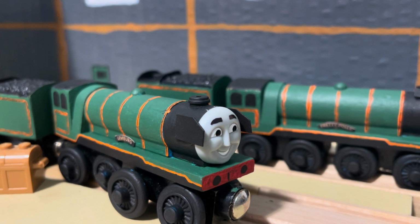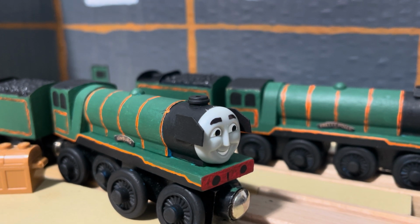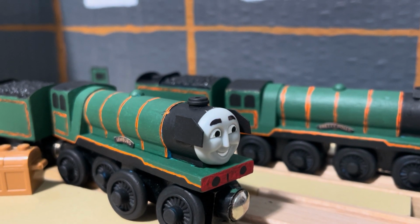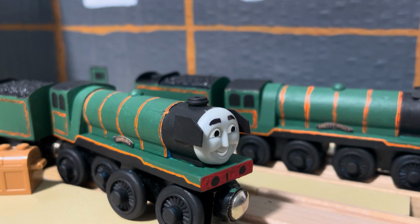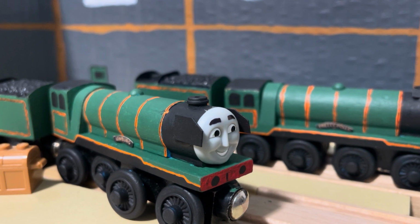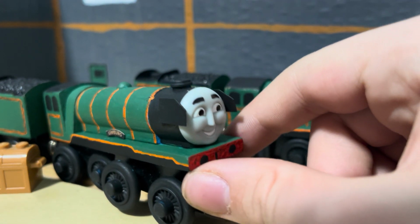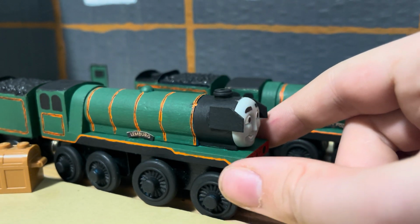Anyway, the smoke deflectors for him were cut out of a thin piece of cardboard. I plan to make another set of smoke deflectors for my Flying Thistle, which is being updated at the moment. I'm giving it a better nameplate, just like Lemburg and Polly have here, and I plan to give him better smoke deflectors, like Lemburg here. They're really nice. The buffer beam is also painted red.